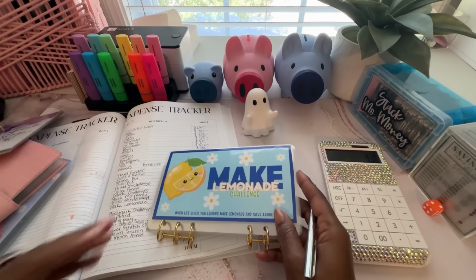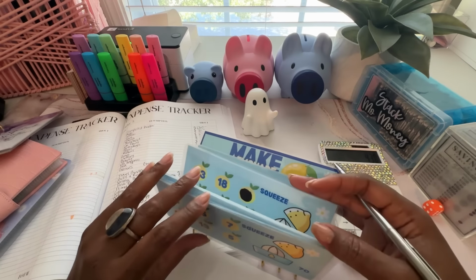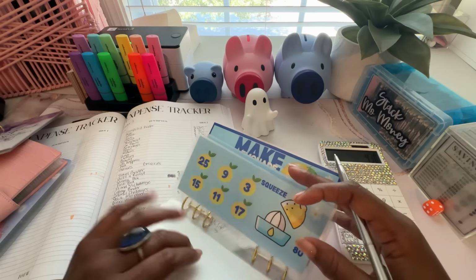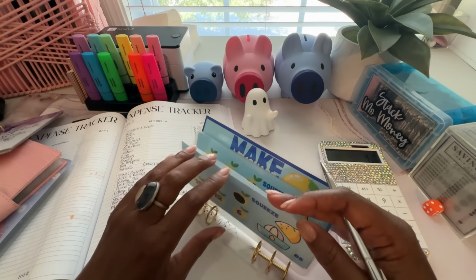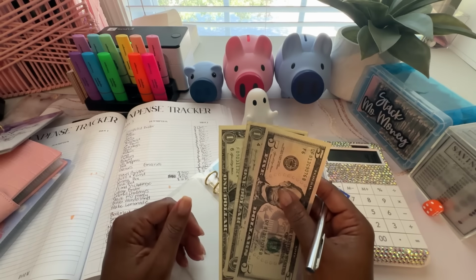All right, make lemonade. I know I ain't did nothing in this binder. I really have neglected this one. I cleaned it up and then only did one thing. I literally have this much money. What is this? I need to take this out of here and just move on. $7.